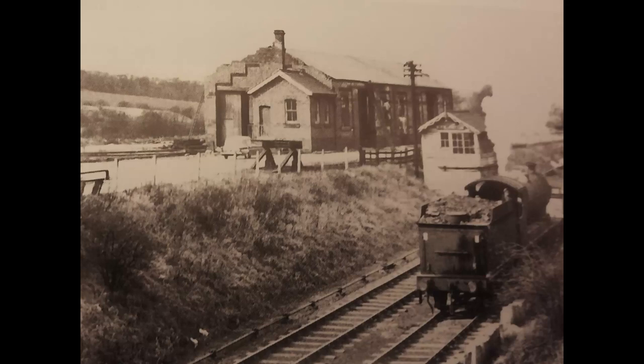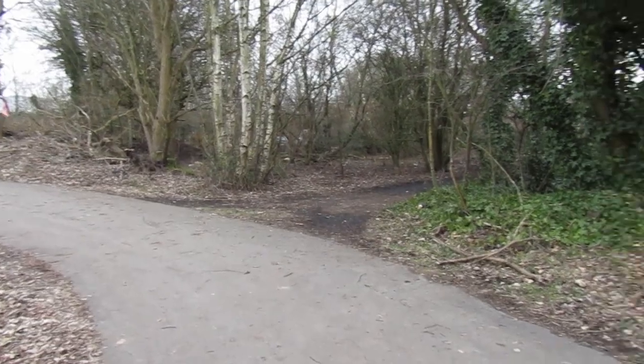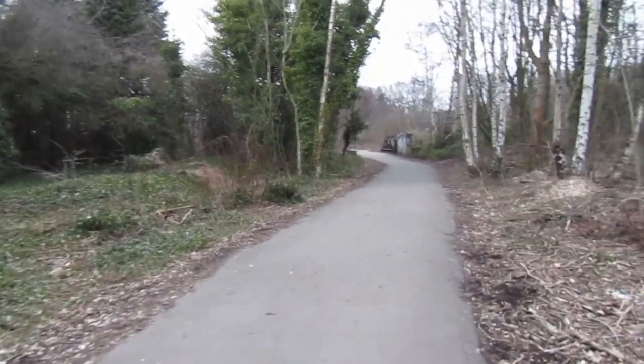A nice survivor is this goods shed, although the weighbridge office has recently been demolished. We rejoin the line further up, just off Smithies Lane. There's a steady climb here up to New Lodge.